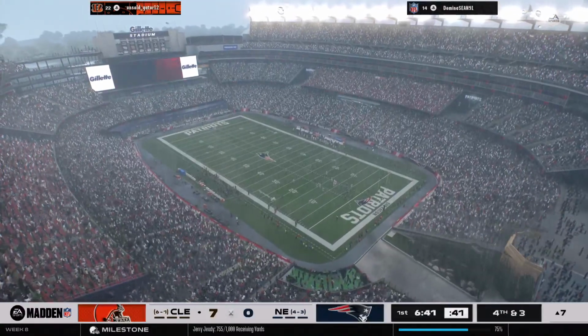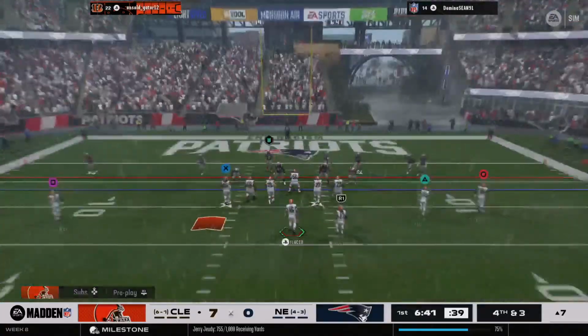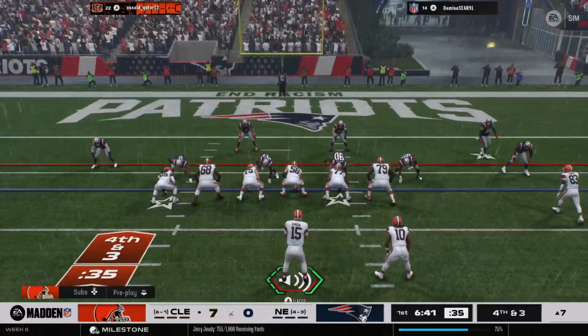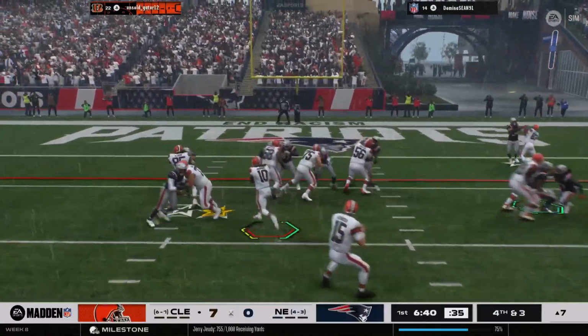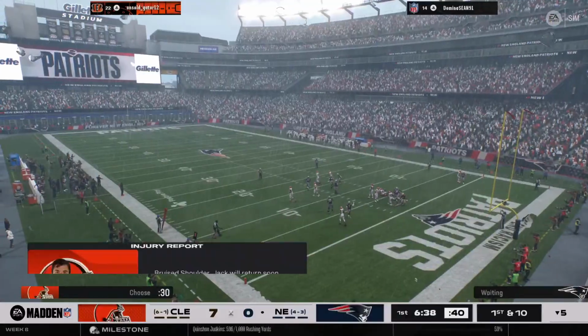And while it ultimately worked out for him this time, Mike, this is not a throw he wants to make a habit of, because that was risky. When he threw it, I thought that ball was being picked. I think he got away with one here, results in a big pickup, and get a fresh set of downs.